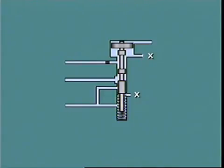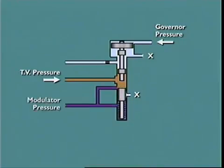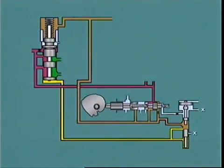The modulator valve operates by throttle pressure, but is also subject to governor pressure, so its output responds to accelerator position and vehicle speed. Throttle pressure directed to the modulator valve moves the valve up and forces the plug down against the compression of the spring. Separating the valve from the plug re-regulates the throttle pressure to modulator pressure.